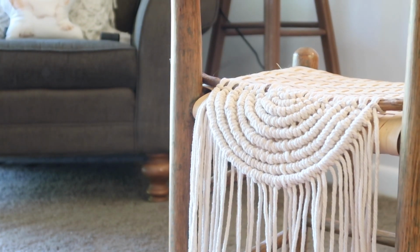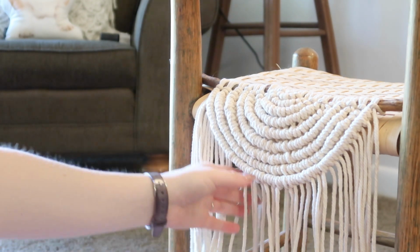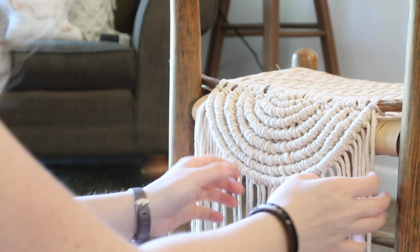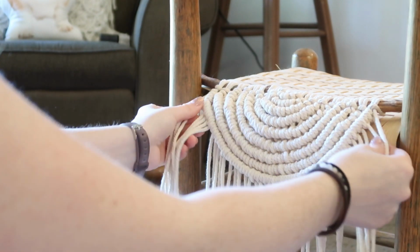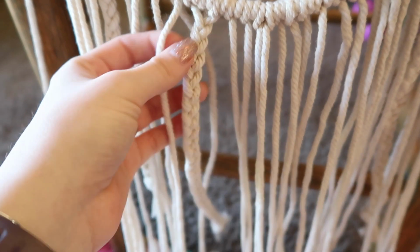Okay, so after thinking about this and trying a couple different things, I want to make this all into fringe, but I want to vary up the texture a little bit and maybe braid a couple of these. So I'm just gonna kind of start going with it and see what happens. And I'm just gonna start unraveling the fringe. I did a couple braids here to break it up.